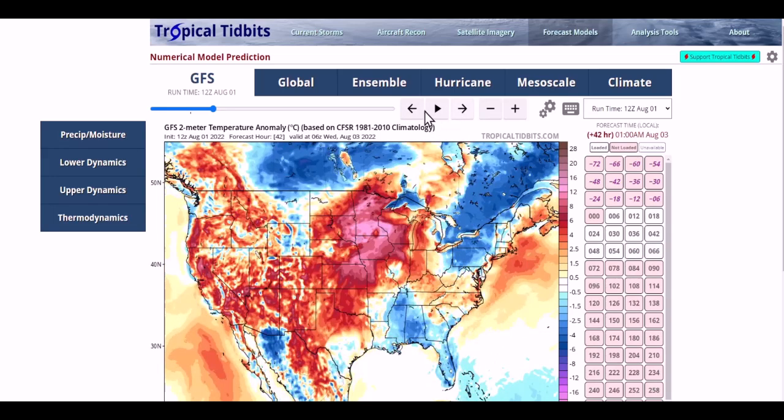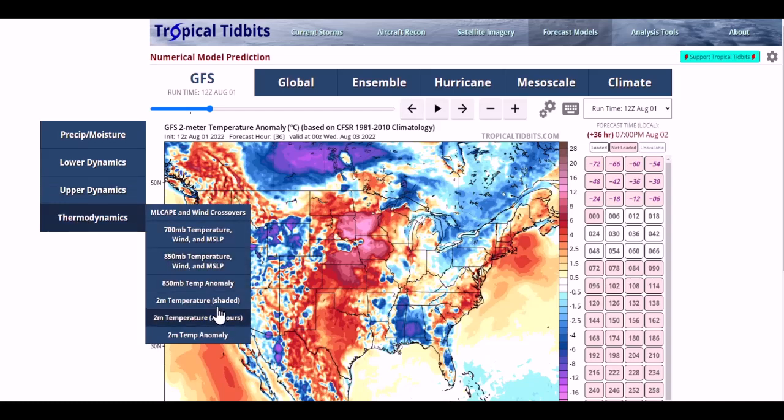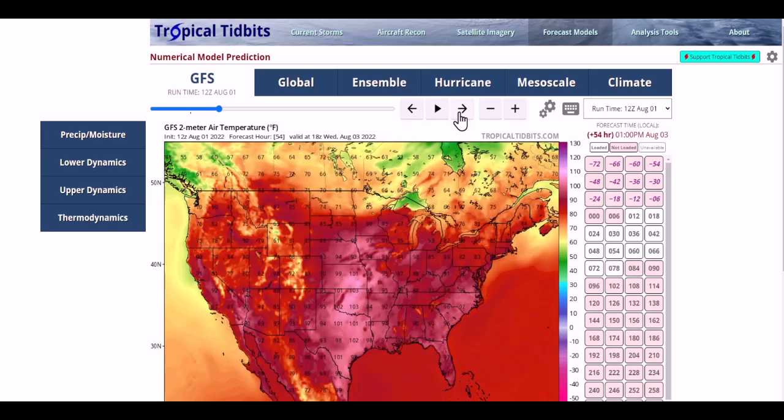You can see some of these anomalies are really almost scary, with almost 16 to 20 degrees Celsius above average, which would render a lot of hundreds across Minnesota tomorrow. So if you live there, really Iowa, Nebraska, Kansas, it's going to be hot. And notice that during the night, it doesn't really cool off too much. We have widespread 80s, even mid 80s during the night. That is rather ridiculous.